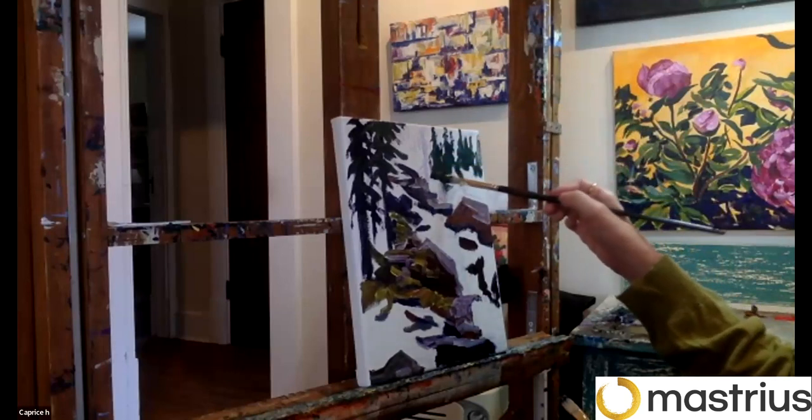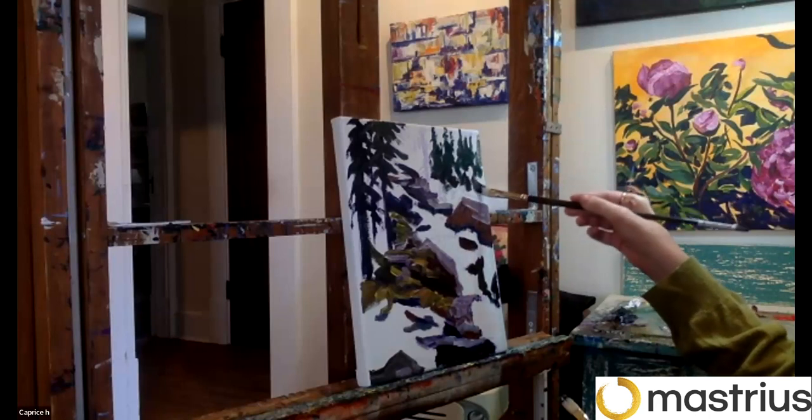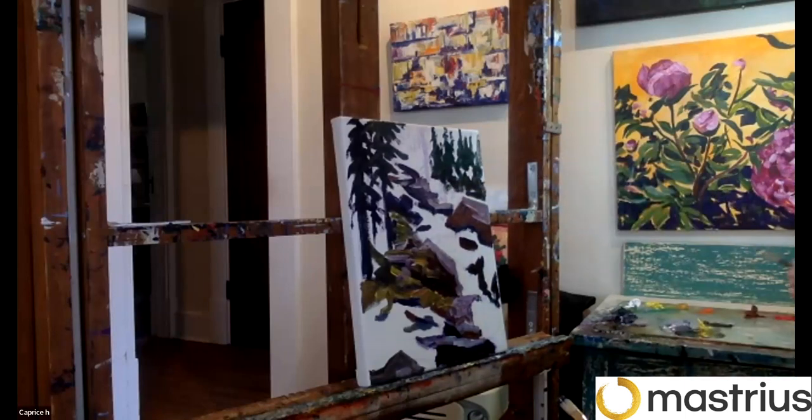Oh. And that's ultramarine blue that you're using? Yes. I love the shapes, Caprice. Good, good. Yeah, it's very bold.